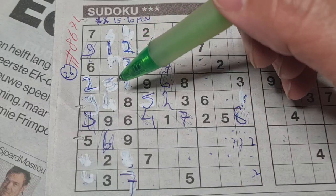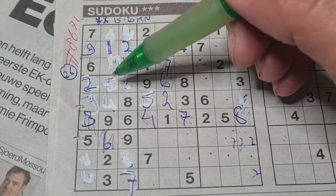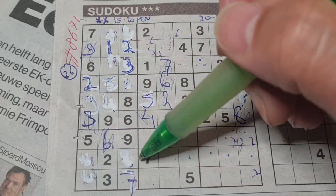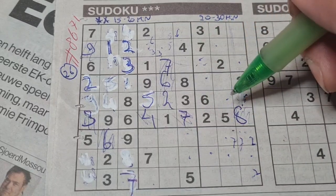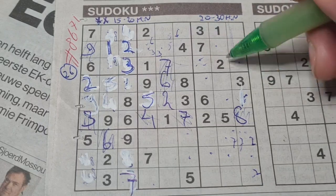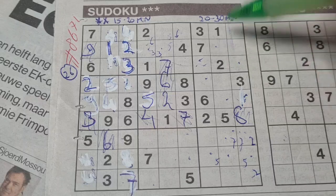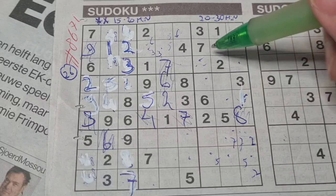One. And 2, 3. No. And the 7 here. Need an 8. Need an 8 here. 8 there. 4 and 1. I'm stuck. 3, 2, 6. 7, 5. Come on. Need a 6 there.